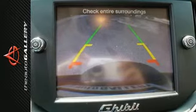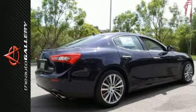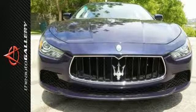It even has navigation. You'll also stick close to the road with stability and traction control and stop quickly with brake assist. And there's more, and you'll see it all when you come in for a test drive of this 2015 Maserati Ghibli today.